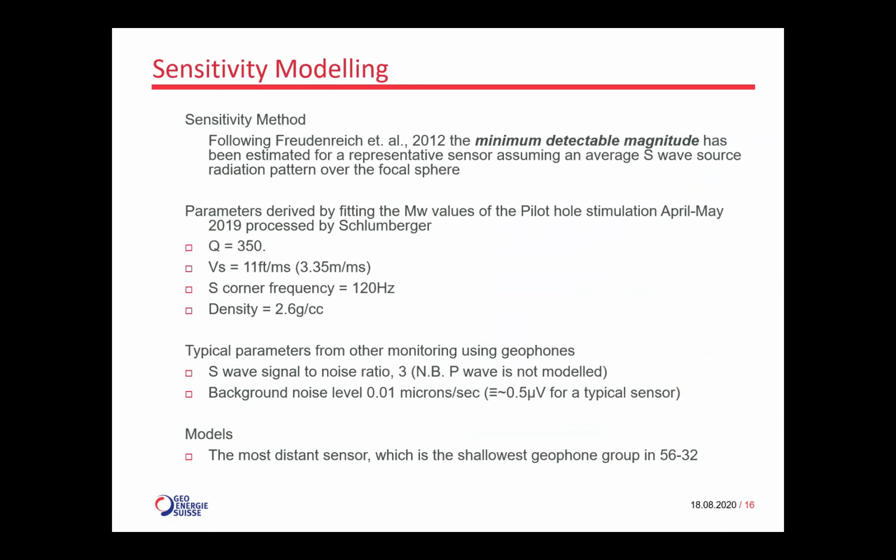Okay, next, the sensitivity modeling. So here we followed the method of Freudenrich et al. in 2012, and what they describe as a method for estimating the minimum detectable magnitude. So this is the minimum magnitude you could expect to detect for a given sensor, and they provide a method for both P and S waves. Here I've estimated the minimum magnitudes using the S waves because that's what we tend to do in reality, because the signal to noise of the S wave is better. And the other assumption in it is that we're using the average S wave source radiation pattern over the focal sphere.